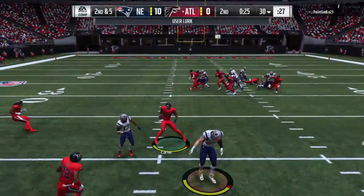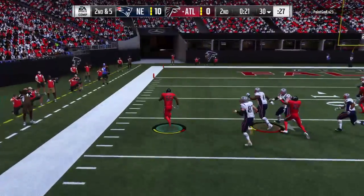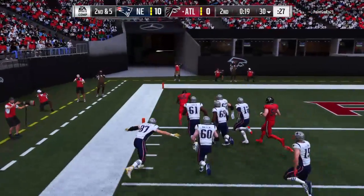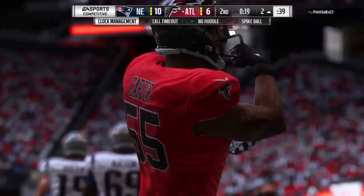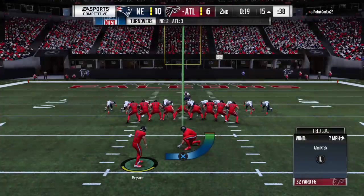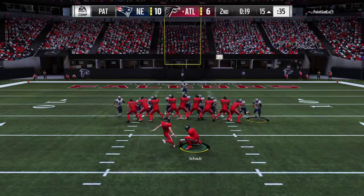Looking for Gronkowski, and it's intercepted. Bruce Carter with a pick. And he will score. Touchdown, Falcons. You think you're going into halftime with a good-sized lead. Not so fast. That pick 6 really changes the complexion.